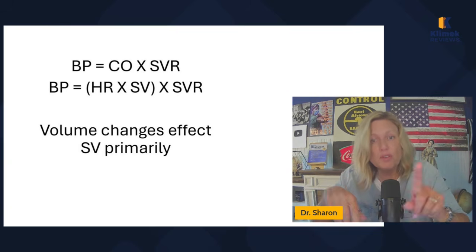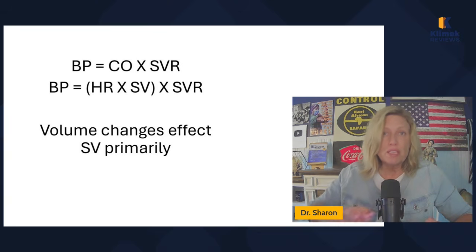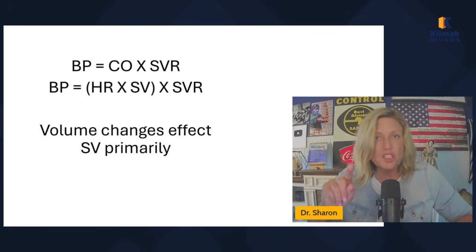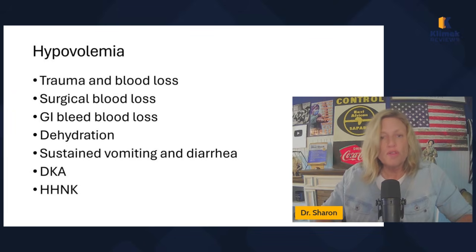Yes, it does vasoconstrict, but first it increases heart rate. So heart rate is the first symptom that someone's starting to develop a shock. The only exception to that is neurogenic shock. I'm not talking about neurogenic shock, but every type of shock, the earliest symptom is tachycardia, with the exception of neurogenic shock. And so hypovolemia essentially changes stroke volume.